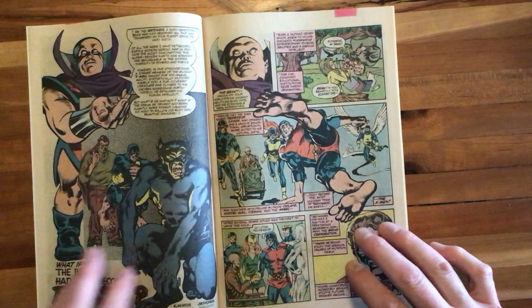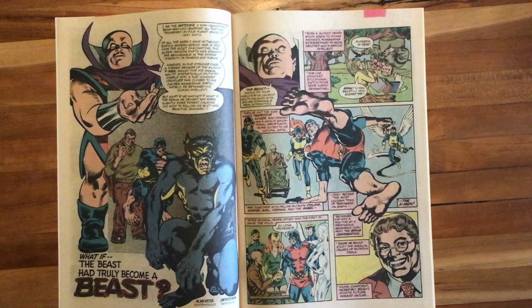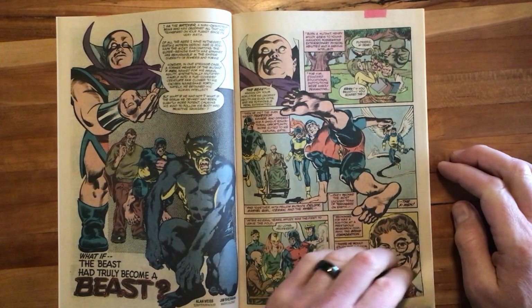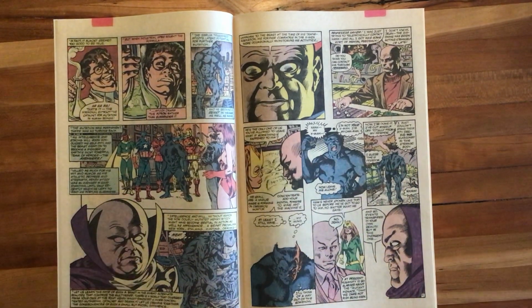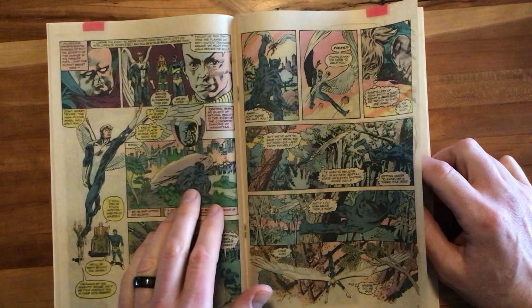Pretty awesome backup story. Probably should have led with this one because this one is tremendous. It's Alan Weiss scripting and penciling and Jim Sherman inking and coloring. What if the Beast had truly become a beast? And I love this story. It is really cool. And the Alan Weiss, Jim Sherman artwork in this one is just phenomenal.